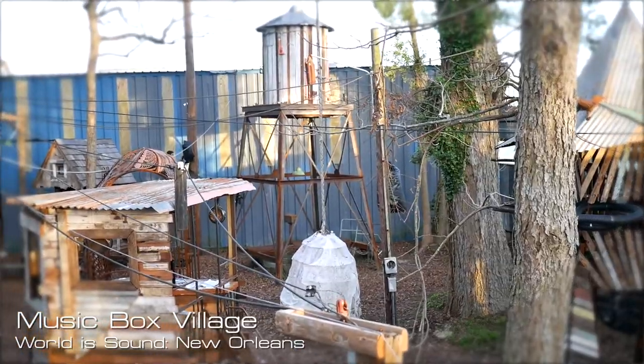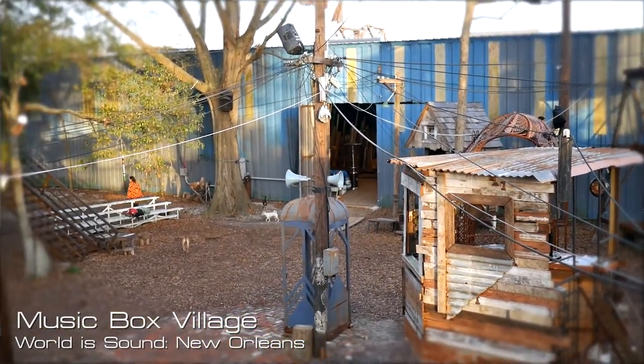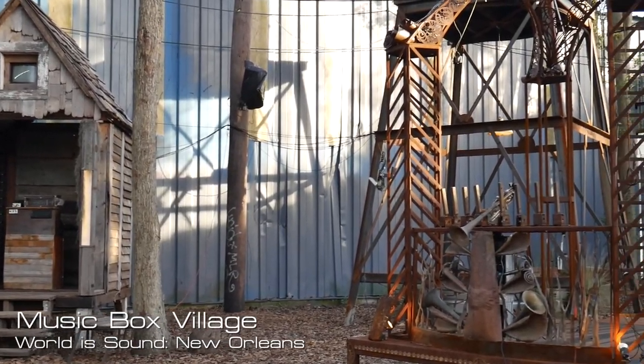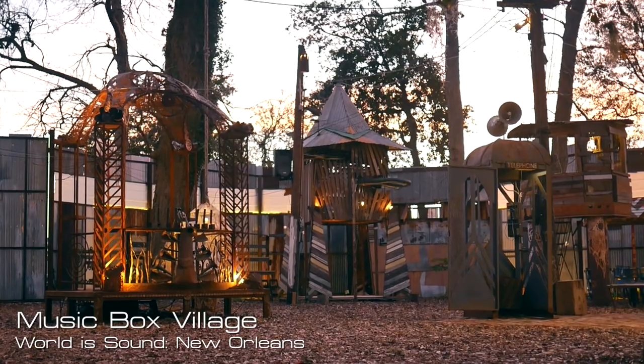So the Music Box Village, which is the latest iteration of this project, started in 2009. It was the rebirth of a Creole cottage that had been gently collapsed to the ground by our hands, next door to my house. And what we came up with was a musical house. New Orleans is a musical place. Seemed natural to have architecture and music fold on top of each other.